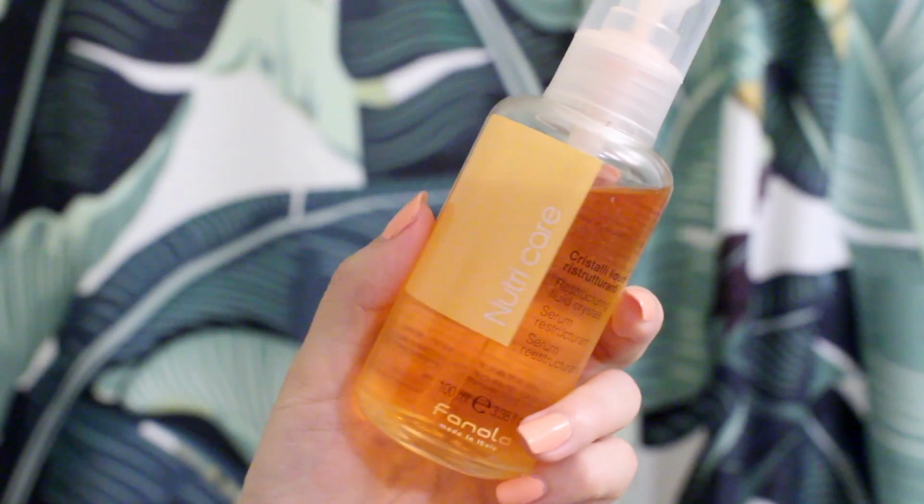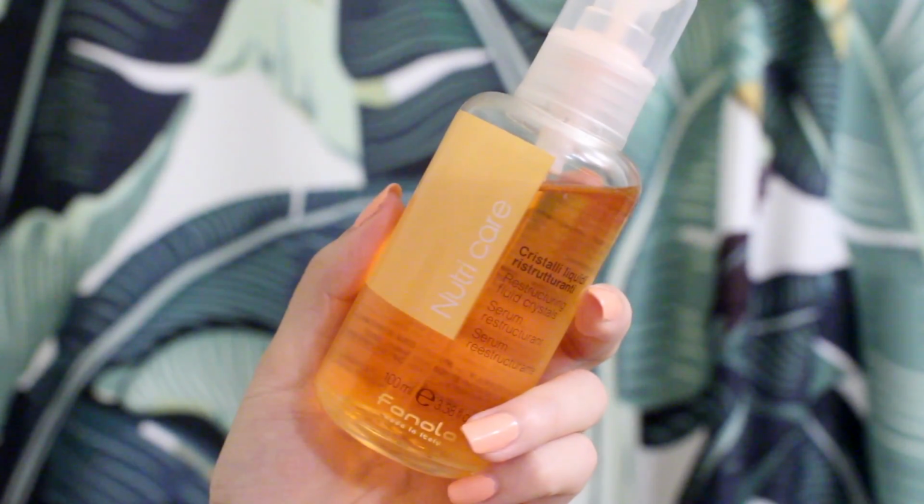After that, I do use another leave-in product. This is their Nutricare Restructuring Fluid Crystals, and this acts like an oil. Let me read you what the back of this says. Rich in aloe vera and linseed oil, leaves hair shiny and combable. It repairs split ends. Ideal for curly, frizzy, and permed hair. You can also apply this to your hair when it's dry. Sometimes I do that if I feel like it really needs it. And I'll apply this mostly to the ends because it repairs split ends.